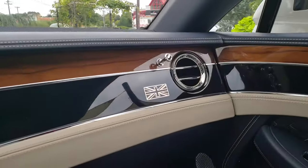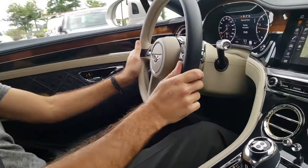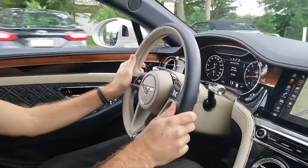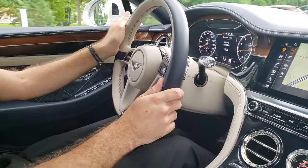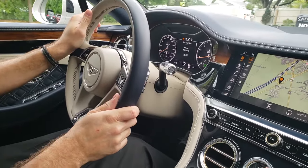Make a right here. I can see the heads-up display as well. Lane monitoring tells me the speed limit. Out here.